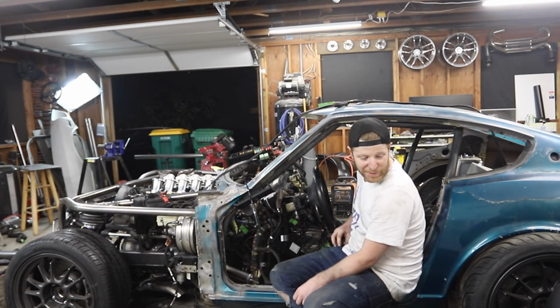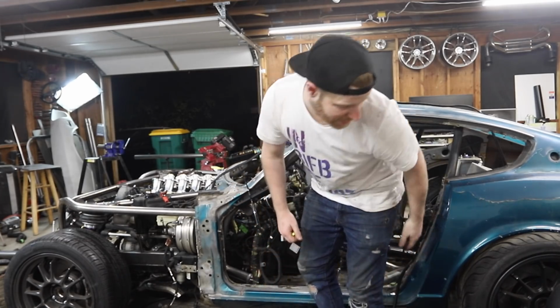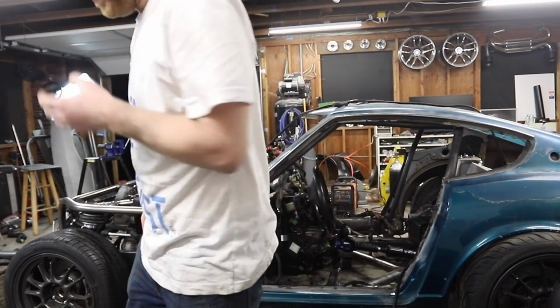This is the point where I realize it's 1 a.m. and I just woke up the neighbors. Whoops. Had to head outside to get some fresh air. So what we learned is we definitely need a muffler. It'll be plenty loud with a muffler, but it's too loud without a muffler.